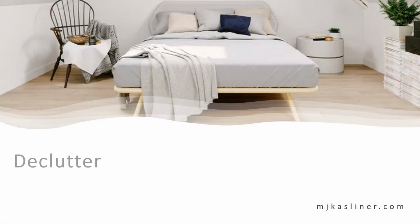Declutter. This is a biggie. So too many items restrict the circulation of energy in a room. And what happens then is everything becomes stagnant, and you can feel it, your body can sense it. And when your body picks up on this stagnation, it's going to impact the quality of your sleep. You're not going to wake up feeling rested or refreshed.